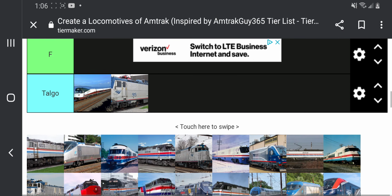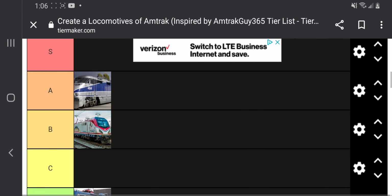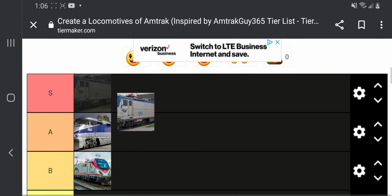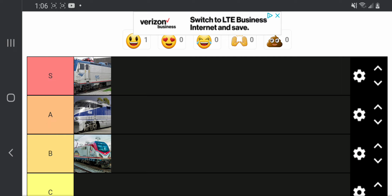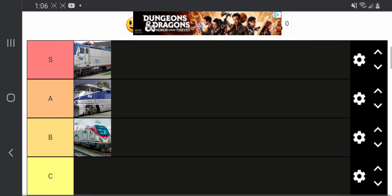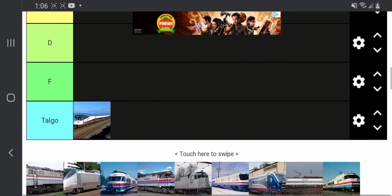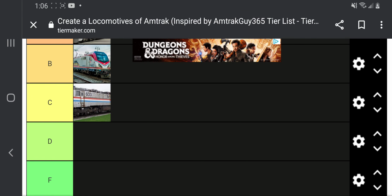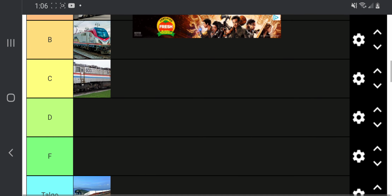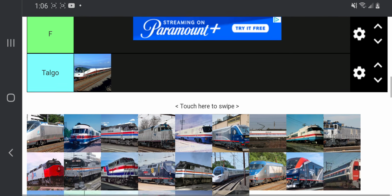AEM7, so it's the best electric locomotive in America. I really like it. It's nicknamed Toaster. They stayed with Amtrak for a long time. I'm gonna put it in S tier. The E60, so very heavy locomotive that Amtrak had. I'm gonna just put it in C tier.